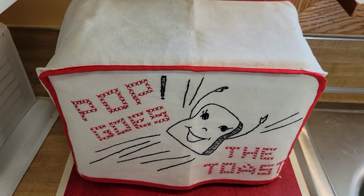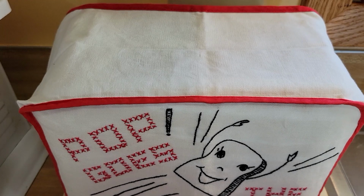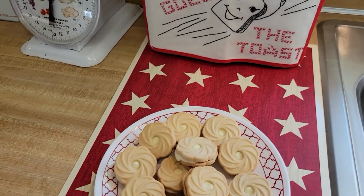This is my second toaster in quite a while now. I just got it recently. A white one. I had a red one, but just got this nice white one. And I love the piping on there.